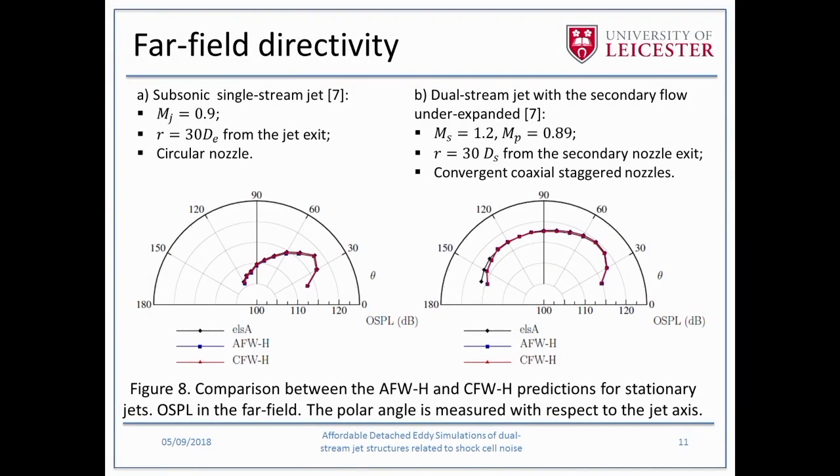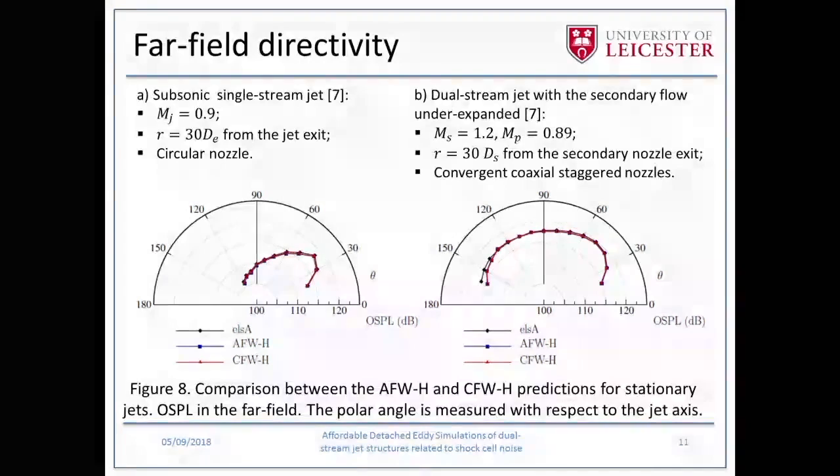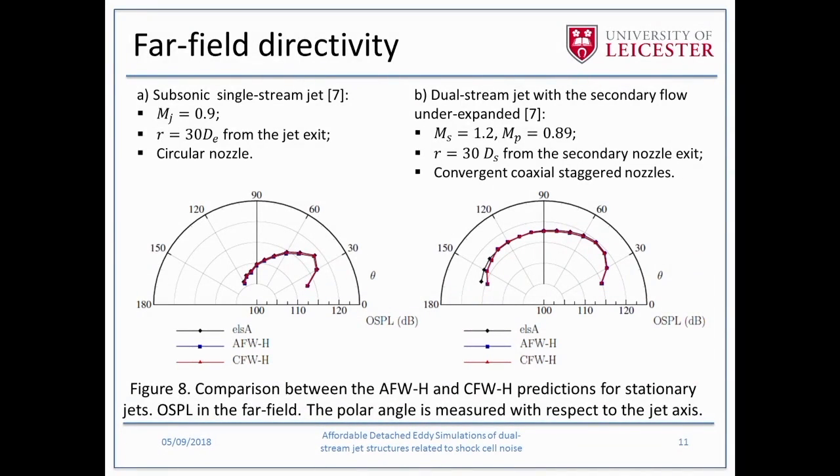This is the effect of this particular signature in the far field. So we have extracted the far field directivity using the Ffowcs Williams and Hawkings acoustic analogy, and the directivity of the dual stream jet is shown on the right-hand side. The prediction by ELSA using LES as input to the Ffowcs Williams and Hawkings acoustic analogy is reasonably well aligned with the blue and the red lines. There are implementations that use the detached simulation inputs. We also have run a subsonic single jet test case. It is shown on the left-hand side, and we obtain similarly good overlaps.